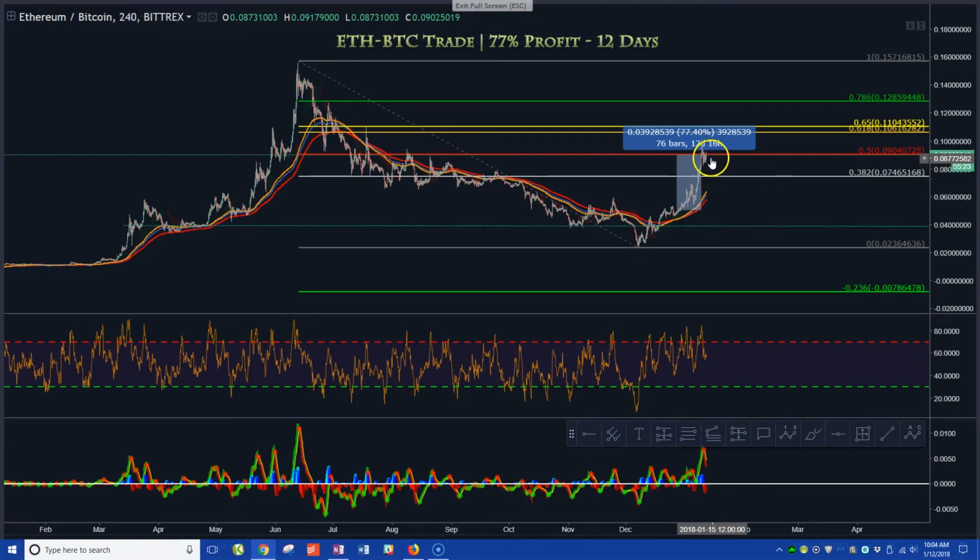I'm actually happy my target went off here, because if you take a look, we're way above this EMA right now. So it's kind of risky right now to stay in. So I'm just going to take my profits, and I'm going to look elsewhere, in better coins with better opportunities.